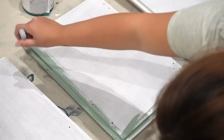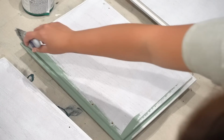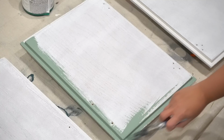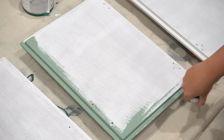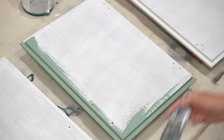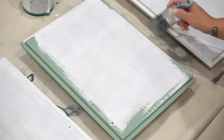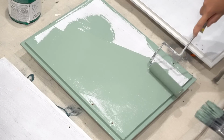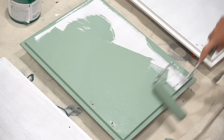Once everything was primed and dry, I came in with a very beautiful green color that I had selected. Now this is from my vision board, and I was determined to paint it this color because I thought it was just absolutely beautiful. Now the process is the same for this. Always start with your brush and then smooth everything out with your roller.